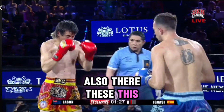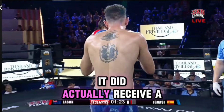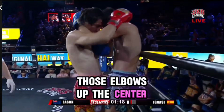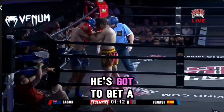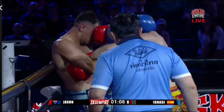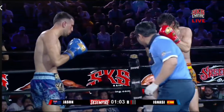Also there, the problem right now is that he wore that elbow up the centre, and he did actually receive a massive cut, which you'll see at the end. Those elbows up the centre, when his opponent's actually open for the elbow himself, but he doesn't throw it. He's got to get a little bit more comfortable with throwing an elbow and not always going for the punch. You can see blood there already.